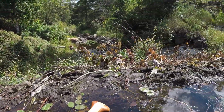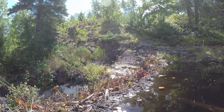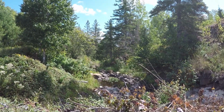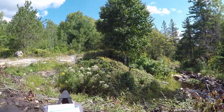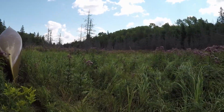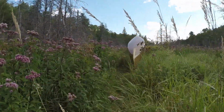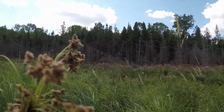The paddle here wasn't actually too bad. We had to pull over a couple floating bogs, but for the most part it was pretty easy. It doesn't really look like there's much water leaving right now. We might be able to do a high water paddle after we pull out here, but I'm not thinking so. So I don't think we're going to be able to do that high water bypass portage. It's taking us kind of down into the thick.